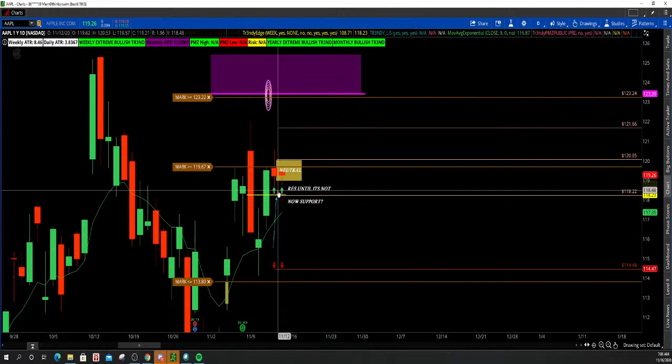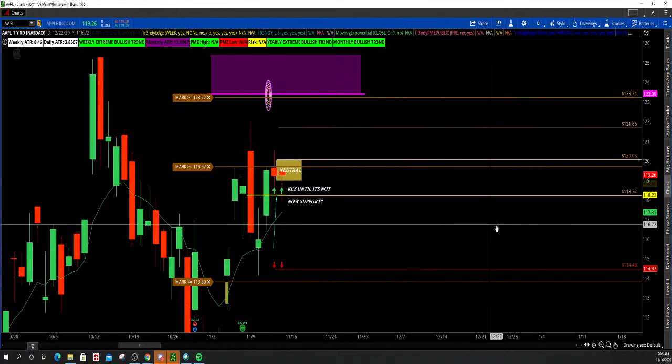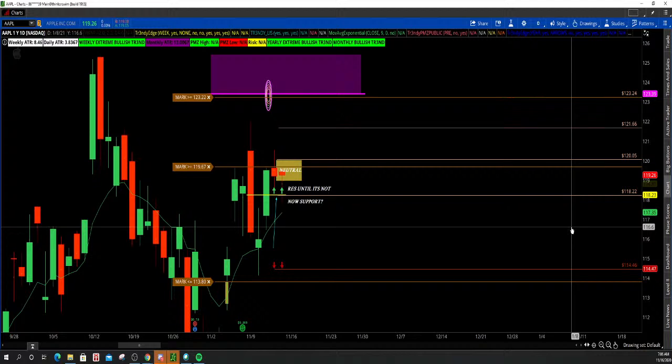For me, as long as price is holding, I've been saying this for several days now, 118.22 on day closes. As long as we're staying above there, I like this move into 120.05 and then 121.66. My ultimate target here is 123 and a quarter. Again, as long as 118.22 can hold on the daily.